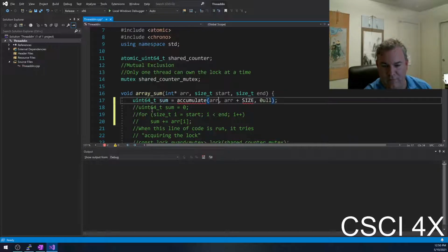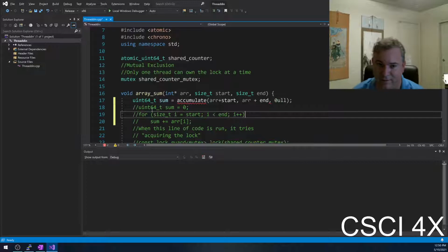So we're going to accumulate from array plus start to array plus end. Remember, pointers are iterators, iterators are pointers. They can basically be used interchangeably. Accumulate not found.